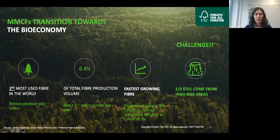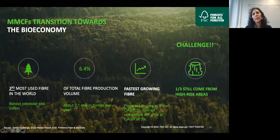And just speaking a little bit about the bioeconomy and the transition that we as a society are moving towards, moving away from fossil fuels and more into renewable materials. I just wanted to note here that MMCFs are the 3rd most used fiber in the world, behind polyester and cotton. 6.4% of the total fiber production volume are MMCFs. And it is also the fastest growing fiber. So in terms of CAGR, they are at 6% compared to cotton, which is at 3%.